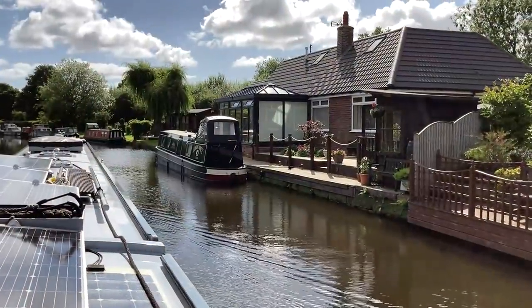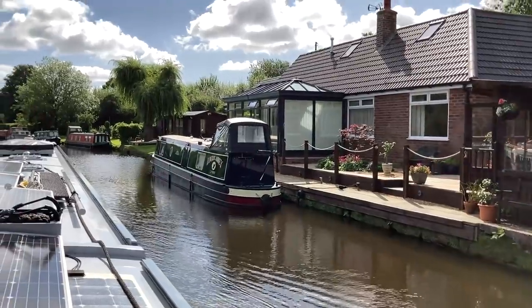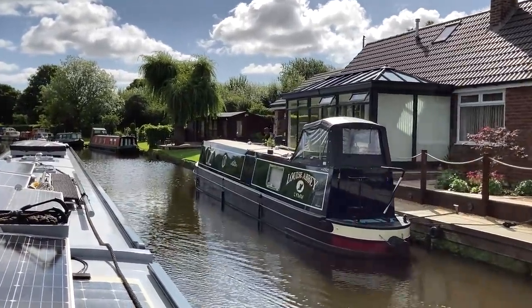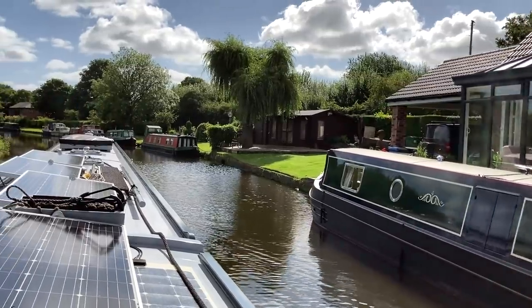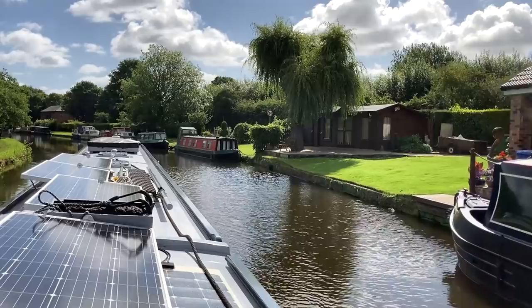Coming into the outskirts of Lymm now. This is right out on the edge of the village. Lovely places, but as you can probably hear in the background, that M6 is quite noisy. They might look nice places, but they've got to put up with that motorway noise all day.